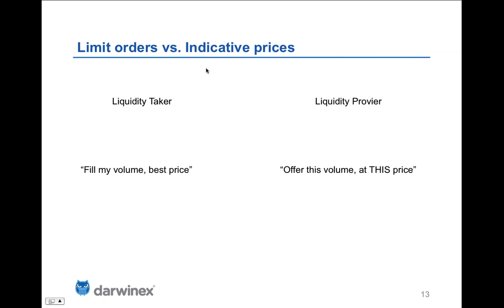So we have to understand the difference between a liquidity taker, which is what you are as a customer trading with MT4, and a liquidity provider, which is what, say, Goldman Sachs would be doing at the other end of the trade. As a liquidity taker, the best you can do, especially with MT4, which does not support all order types, is to request that your volume is filled at the best price. So you basically get to say, I want to trade one lot, and you do set the quantity of one lot, but you cannot set the price, because the price is not decided by you. It's decided by the market, essentially. So that's what you are as a liquidity taker. You know the volume will get filled, but you don't know at what price.